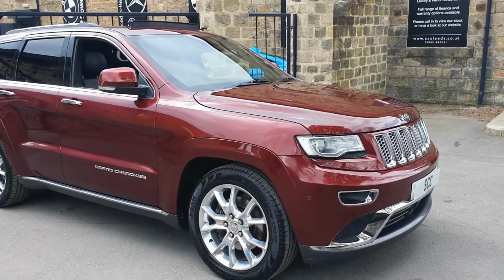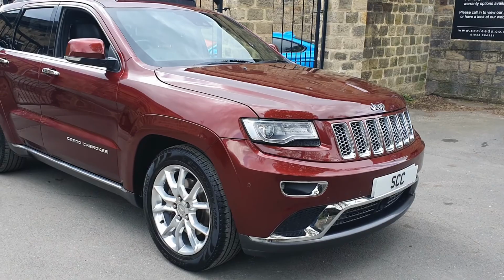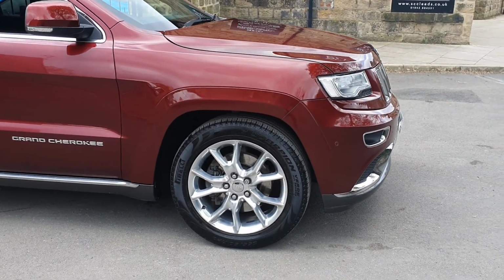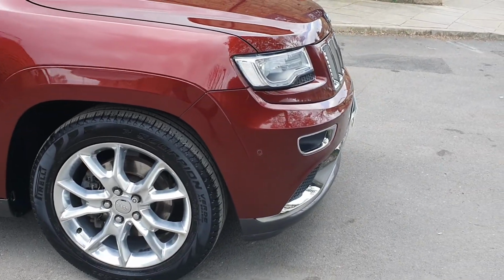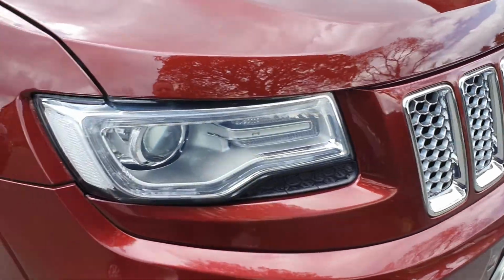Lovely car, this being a Summit Edition, special order paint. I think they call it, and I'm struggling for the name, but it's like a metallic pearlescent burgundy red colour. It's absolutely gorgeous. Set off with these chrome wheels and all the chrome bits and pieces all over the car. Really does look like a handsome thing.